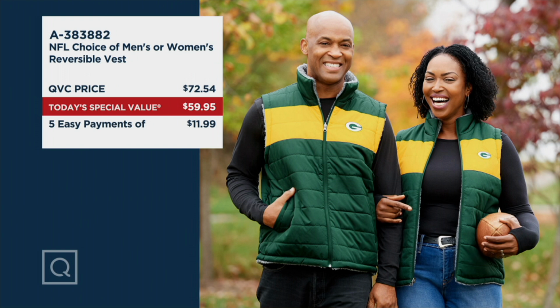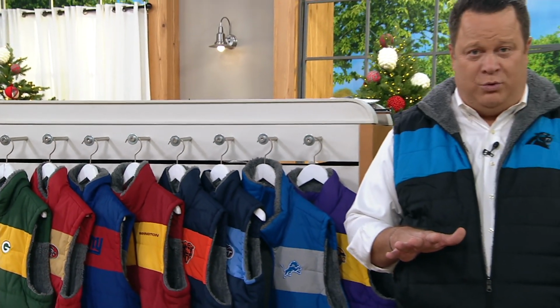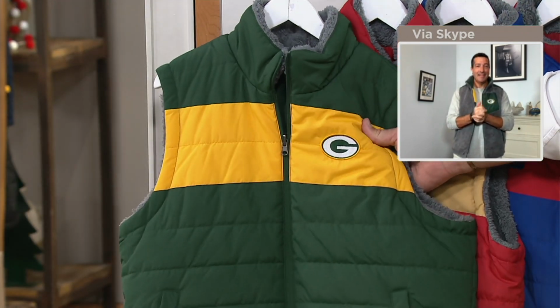Rich, good idea for us to go through all the teams. We've got a lot of teams to share. We have all 32 represented, including the Las Vegas Raiders and the Washington football team, but I can tell you both of those are getting limited, so we don't want to wait too long. Let's begin with the one you're wearing.